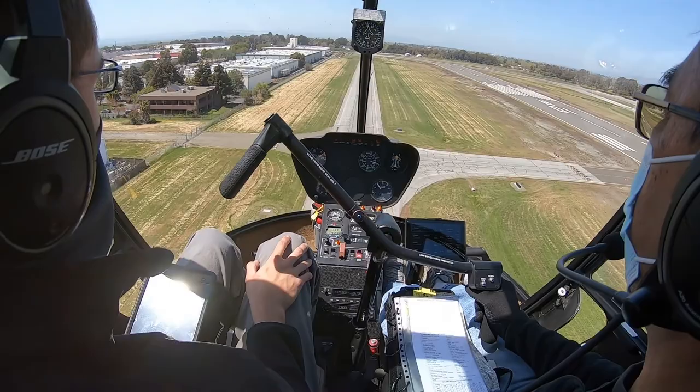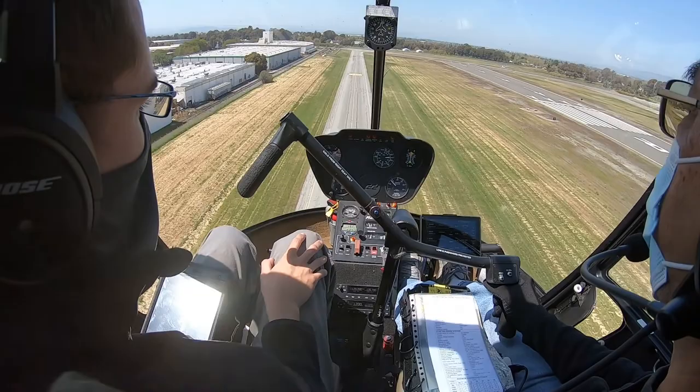Helicopter landing on the taxiway parallel with the runway, runway 28 left, full wind, clear for takeoff. Clear for takeoff, 28 left, November 6th.